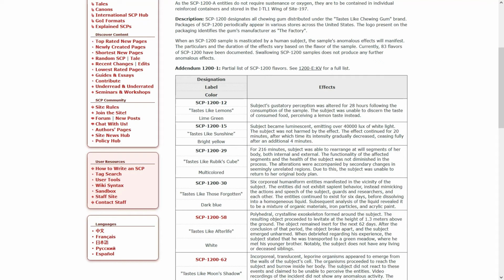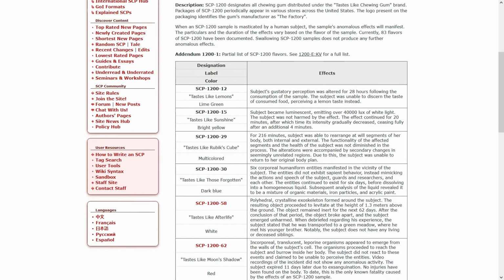SCP-1212 tastes like lemons, lime green. Effects: subject's gustatory perception was altered for 28 hours following the consumption of the sample. The subject was unable to discern the taste of consumed food, perceiving a lemon taste instead.